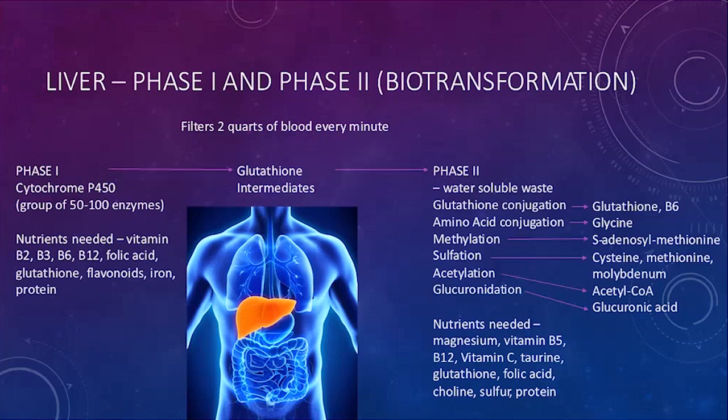So we have phase 1 detoxification, which is a group of 50 to 100 enzymes called the cytochrome P450. And really in phase 1, what's happening is that we're transforming those toxins. It actually generates a whole bunch of free radicals that need to be neutralized, or it can be damaging to the liver. So we need a whole bunch of glutathione in order to neutralize those free radicals that are produced in the phase 1 detoxification.